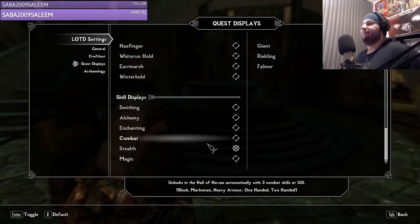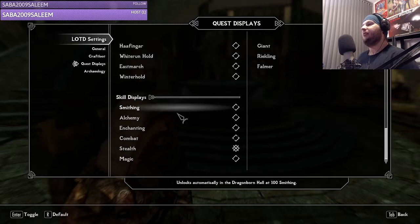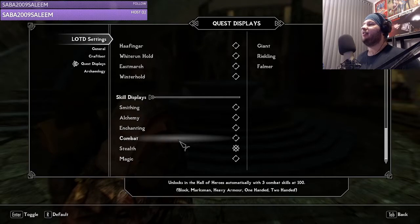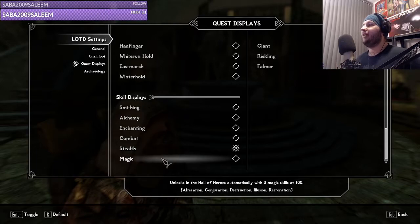Skills display, yes, those are also a thing. Smithing, get your smithing to 100, and you get the smithing display. Same for alchemy, same for enchanting. Combat, either block, marksman, heavy armor, one-handed to two-handed. You need 3 out of those to 100. Stealth is light armor, lockpicking, pickpocket, sneak, and speechcraft. Stealth I already have myself, and magic, which is alteration and conjuration. You need 3 of those each time.